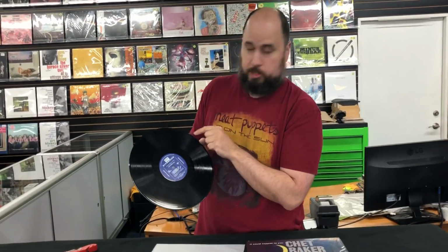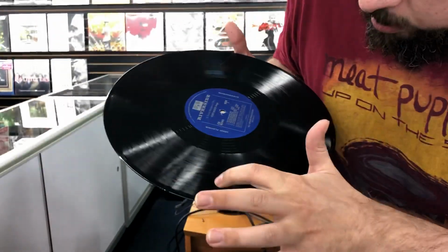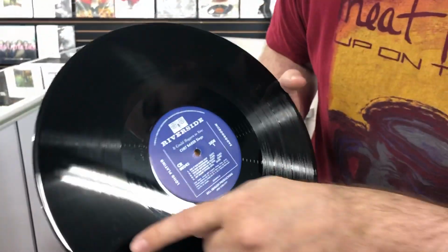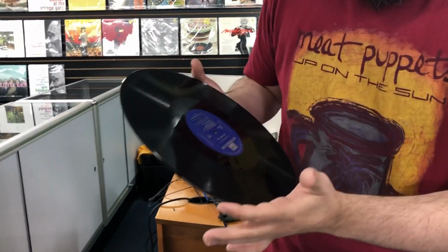Mine even comes with a nice chunk of paper embedded into the vinyl there. Take a look at that. Very disappointing, but that is not coming off. And actually, we've got that in a few spots. There, and there, and let's see side two. Side 2 is nice and clean, but that's pretty disappointing.